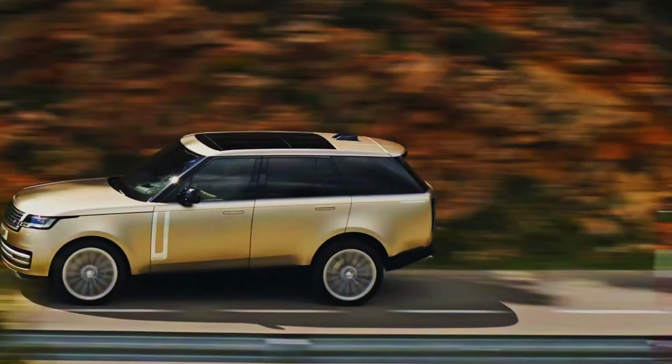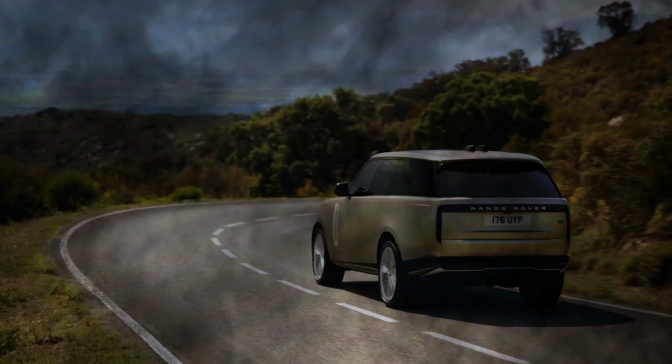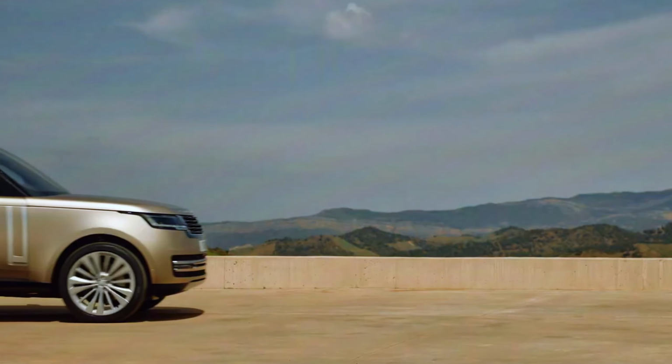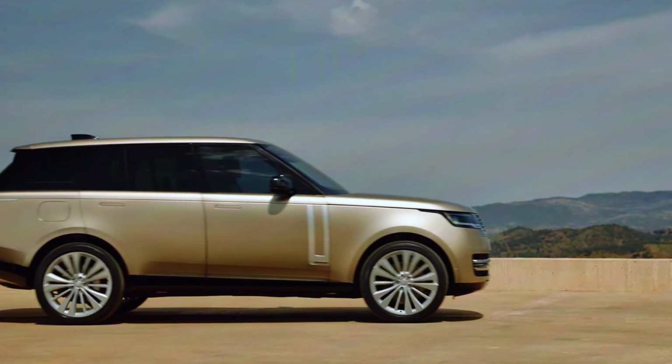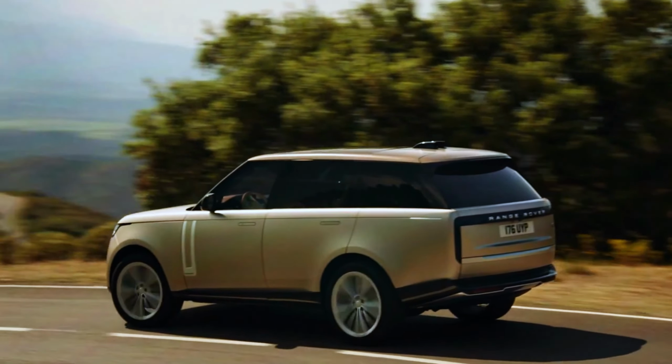In conclusion, the 2024 Land Rover Range Rover represents the pinnacle of luxury SUVs, with its stunning design, advanced technology, and unparalleled performance. It's sure to turn heads wherever you go. So, if you're in the market for a vehicle that's as capable as it is stylish, look no further than the 2024 Range Rover.